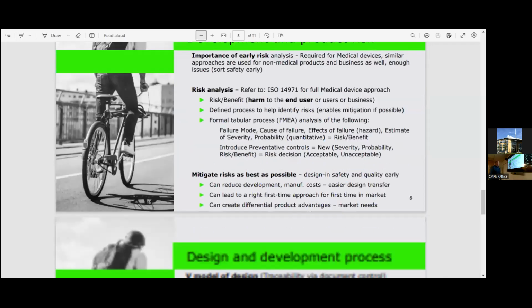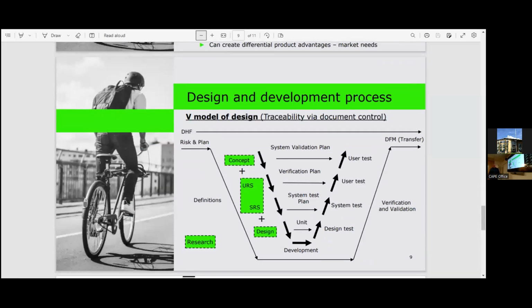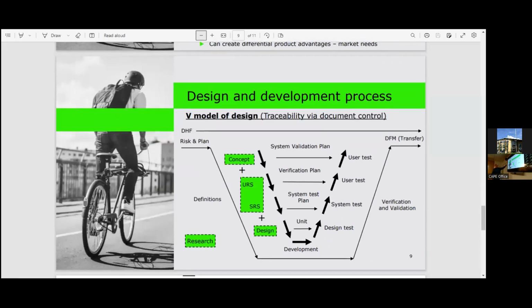Now, this is a V model of design. It starts off at the front of the design cycle. You're in this space in here, in research, where you have a definition of the research that needs to be done by the needs. What I'm suggesting is this would be the normal process that you follow, but actually the development cycle.